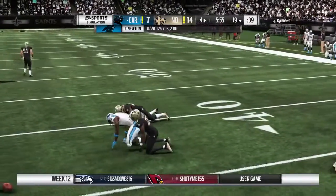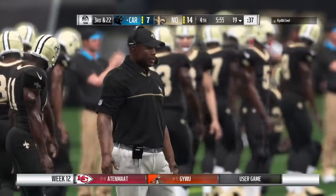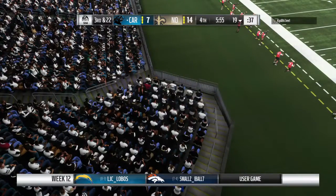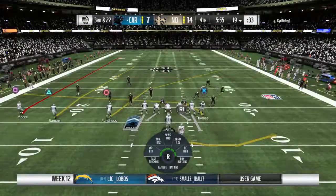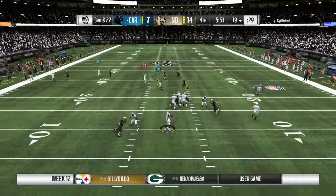And incomplete there. A nice hit. Jars the ball free and brings up 3rd down. We have not seen a whole lot of wide-open receivers. Everything seemingly has been contested. And that's another nice job there to force an incompletion. They've been very cohesive, knowing each other's moves all game long, and they've been on the spot just about every time. And they've held them in check on the scoreboard.